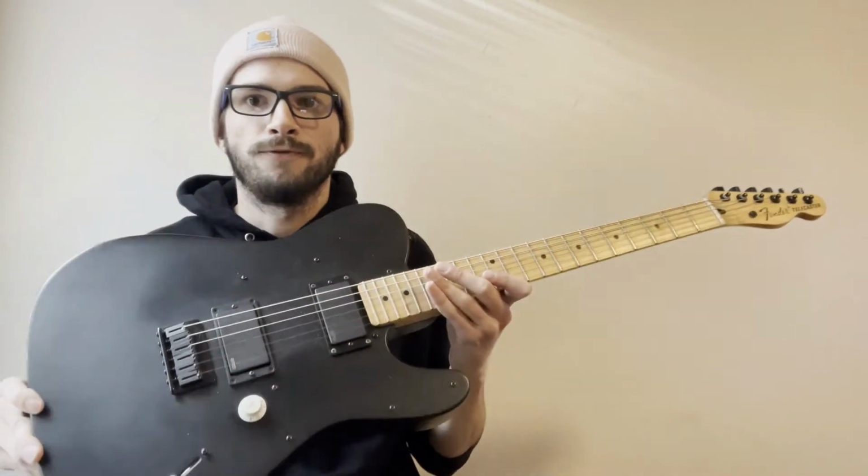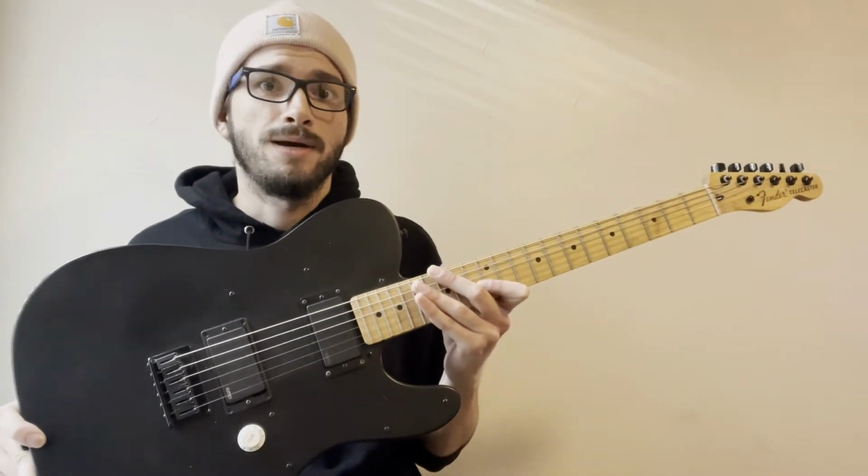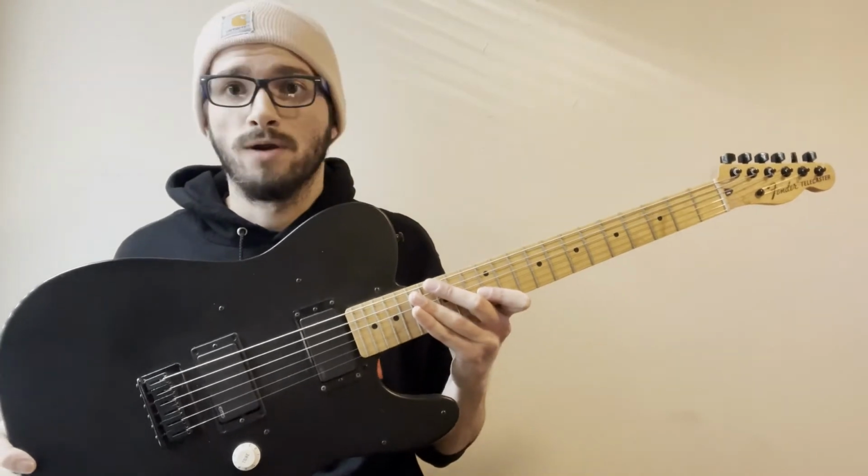I use this thing for a lot of both rhythm playing and lead playing. I've recorded a lot of my solos on this guitar. Just one of my favorites to play.